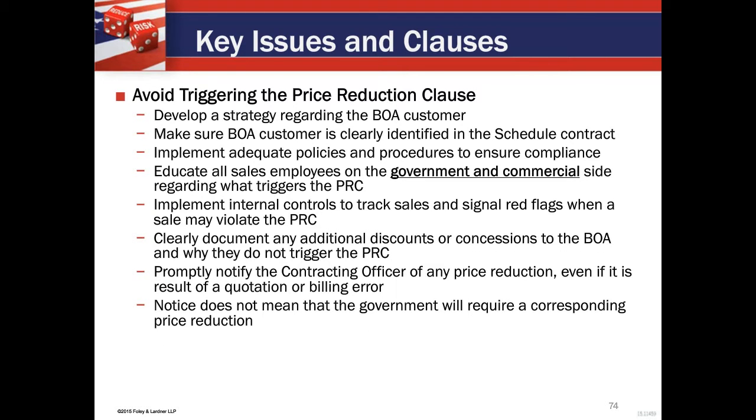First of all, GSA will often push in terms of the category of customer to have as the basis of award customer. They want all commercial customers. That's your basis. Well, that's really hard to manage, right? To make sure that you're not giving any commercial customer a better price than whatever price you're proposing to the government or the agreed upon relationship in terms of pricing. So the best way to avoid triggering it is to make sure that you are, as much as possible, narrowly defining that basis of award customer.